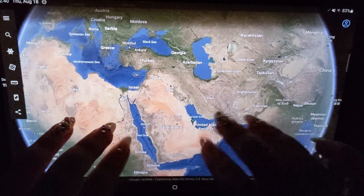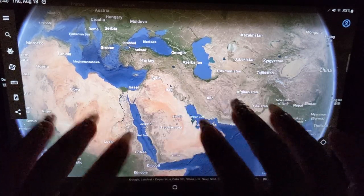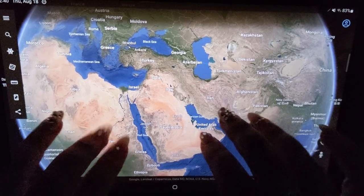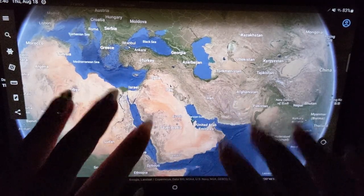We're going to start with Google Earth on the tablet, because even though I have two maps and a whole book to show you guys, neither of them have a very good map of Bahrain. You can't really see anything that I want to talk about. So I'm going to show it to you on Google Earth first.